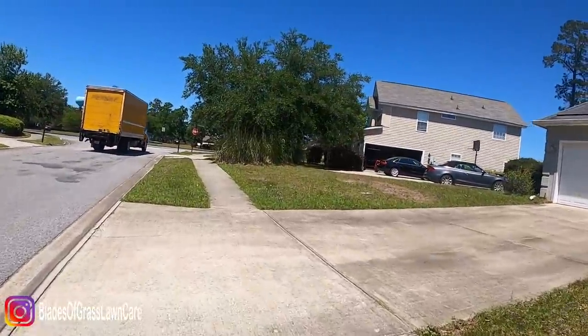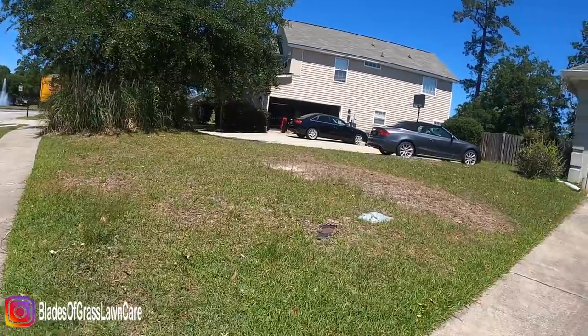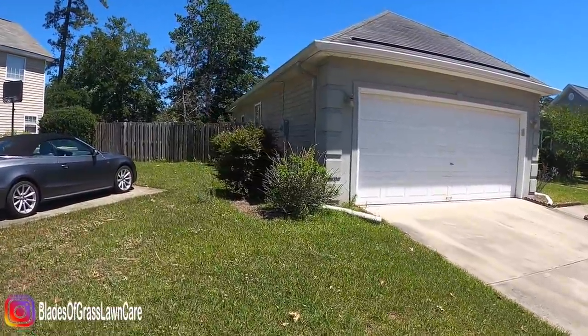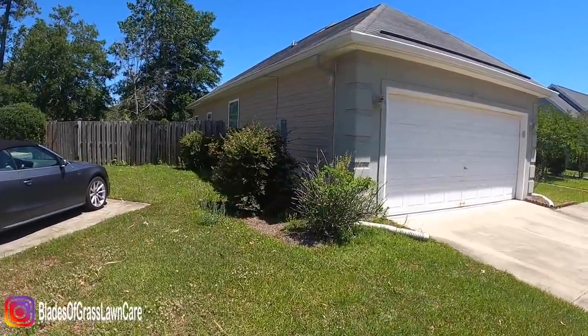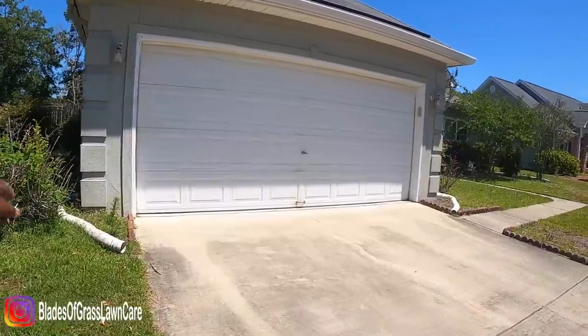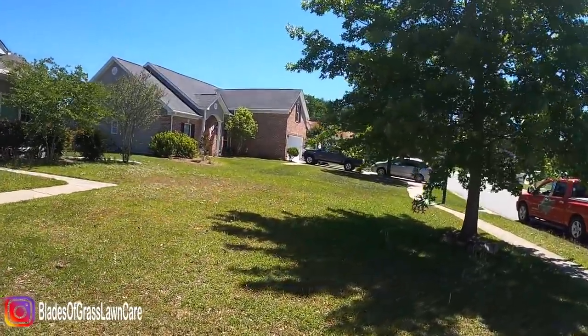Let me show you the other side real quick. And yes, you know, we gotta edge it up. And this is the other side to it. So, not a bad cleanup. Pine straw, so I'm looking at about 20, 25 bales.